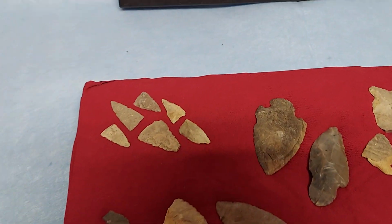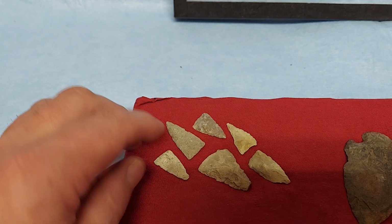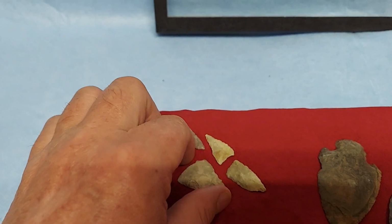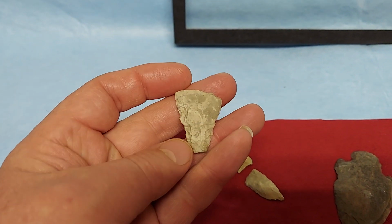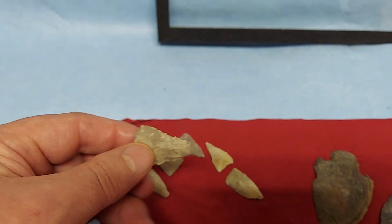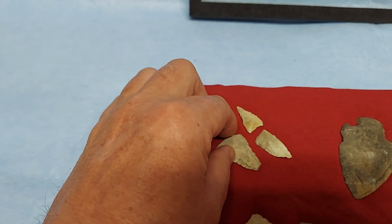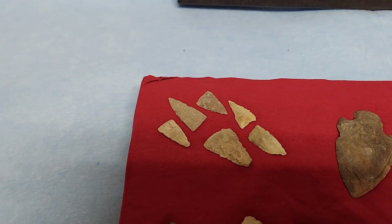Up here in the corner, we got some little, I think those are little Hamilton or Madison triangles and Lavanas. I think this is a Lavana here, a little bit wider point there. Those are all from the Woodland period, Woodland or Mississippian period.